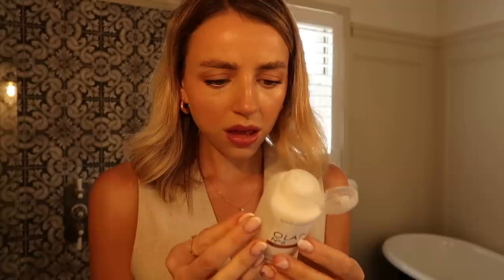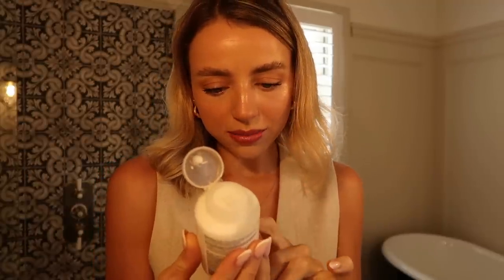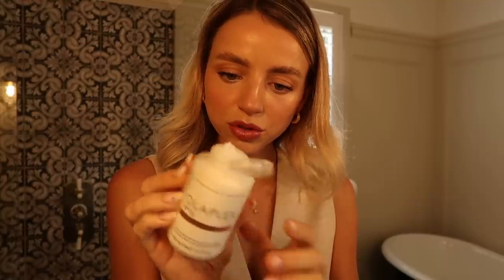Natural look. I need to put some oil in my hair. It feels super dry, so I'm going to raid my mum's cupboard. Failure, but there is a... So I've got the... you can apply it on dry hair. This is the Olaplex No. 6 Bond Smoother, and you can apply a very small amount to damp or dry hair, concentrating at the ends.